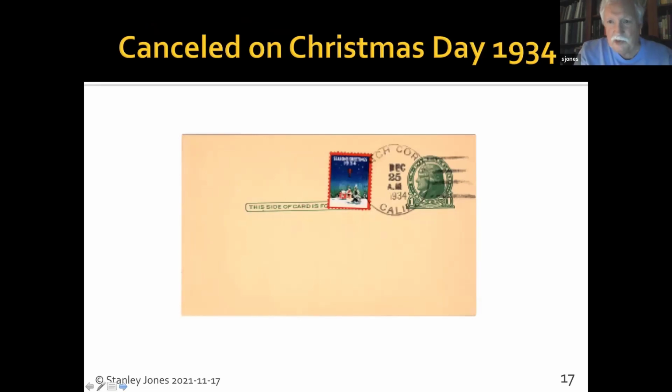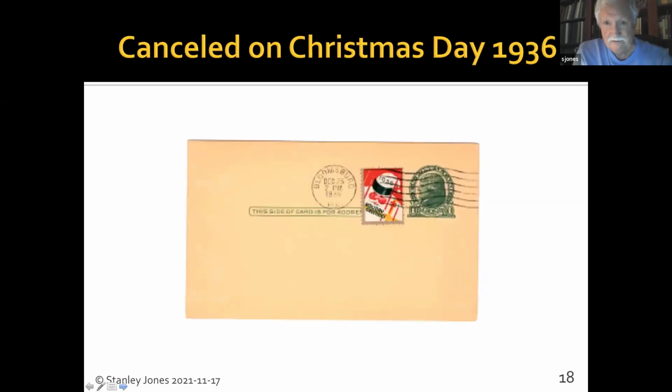There's another one. This one's unaddressed. So this is an example probably of putting the seal on the card, convincing the postal clerk it's okay to cancel this because you're going to hand it right back to me and I'm going to take it home and it's never going to be processed through the Postal Service. But this is unaddressed, canceled on Christmas Day. Here's another one, canceled on Christmas Day, 1936. This one also is unaddressed. So I suspect that the same thing happened. They just canceled it for him, handed it back to him, and he took it home.